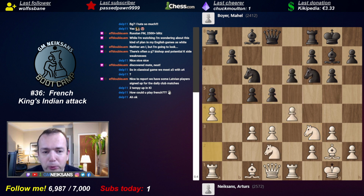So after a4, b6. And this I played many times. And now comes the great move, which I really like from white's perspective: e takes on d5. And the point of e takes on d5 is that it asks black some very difficult questions.